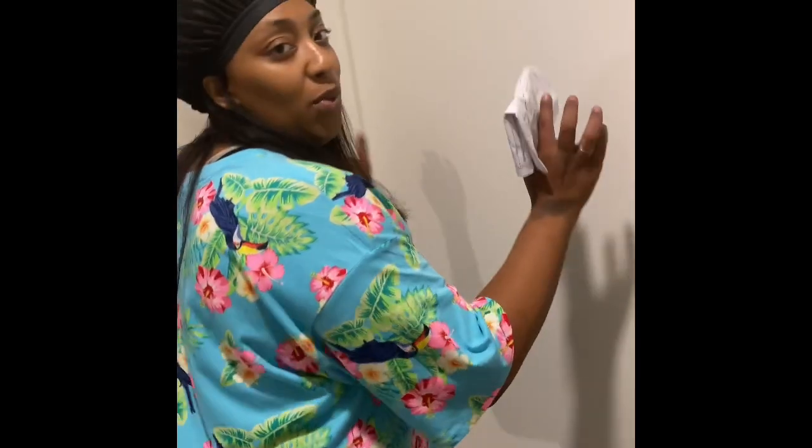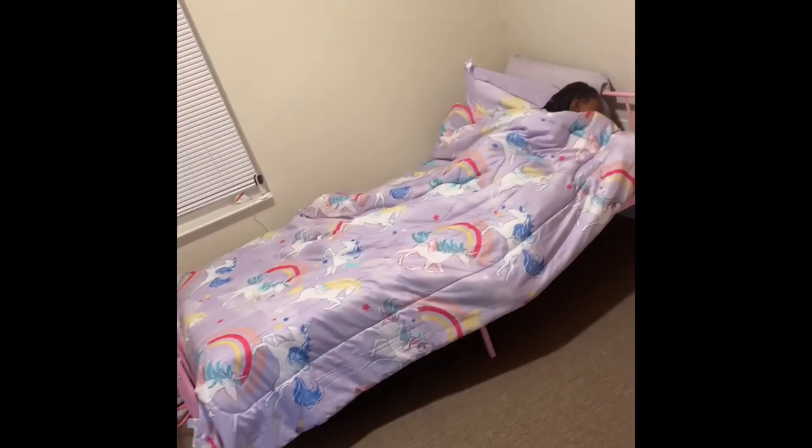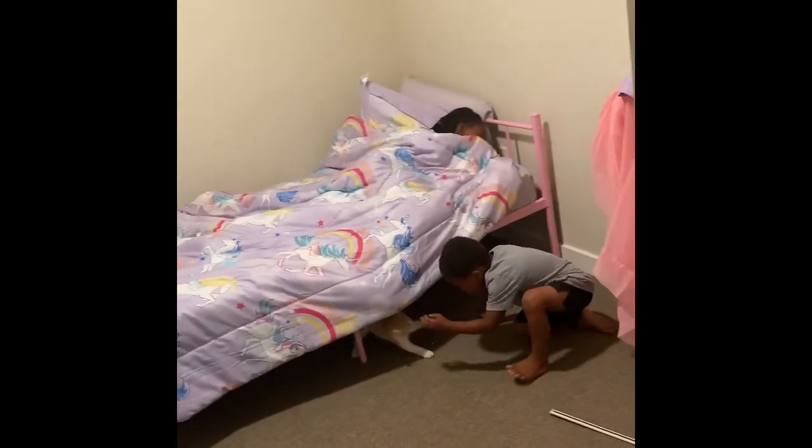This is Nevaeh's room. She's sleeping. Oh, she's sleeping, so we can come give y'all a sneak peek. Her room is unicorn. Her favorite color is purple, so this is just a sneak peek. Kids running around. Come on. We're gonna let her sleep, y'all.